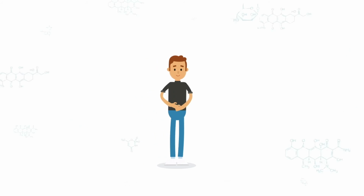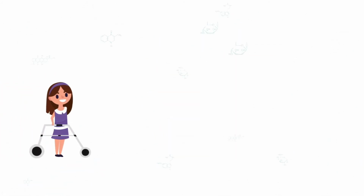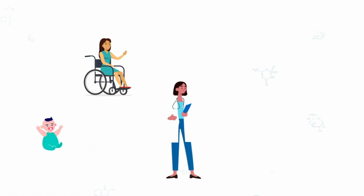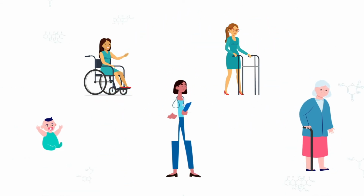Children with the condition are delayed in every part of their development, including motor function, communication, and cognitive ability. Without treatment, most of these children will require full-time care for their entire lives.